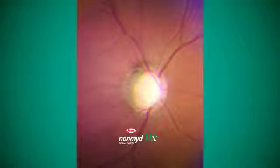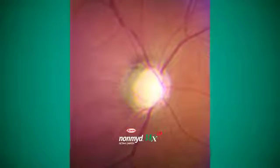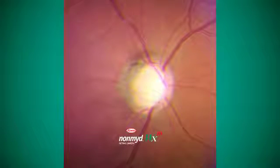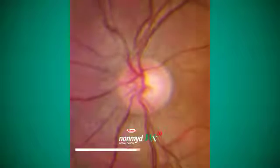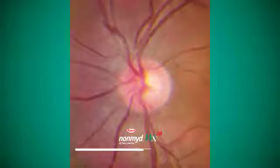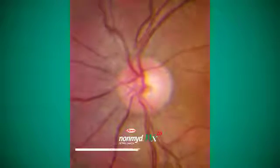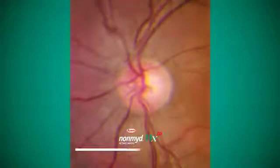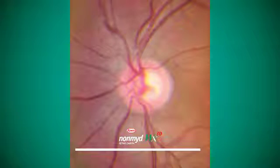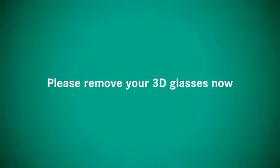Please pause the movie and put on your 3D color code glasses to view an image taken by the nonmyd WX retinal camera. The software allows you to easily visualize the glaucoma progression in a time sequence movie. This means you can visualize the physiological progression of the disease at the optic cup. Please remove your 3D glasses now.